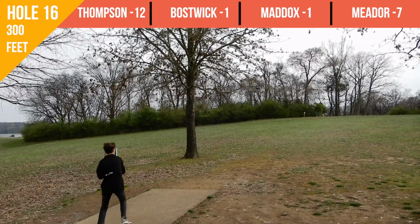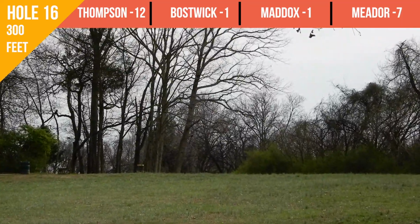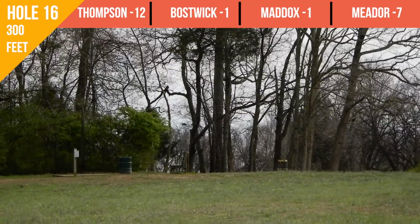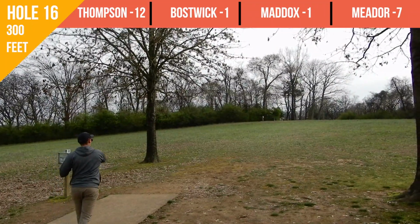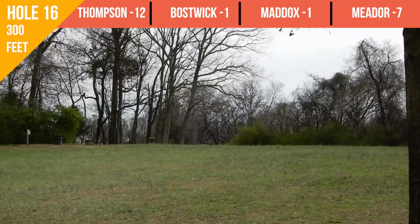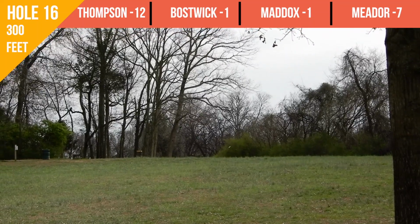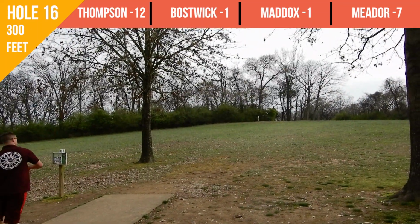I'm throwing my D2 out to the right. Keep it on hyzer the whole time. Land in a similar place to Austin, just a little bit short. Just didn't get quite the snap I want on the shot. As Brandon, he's going to throw wider and harder. He's going to land just to the right of the basket, the best shot of the group so far.